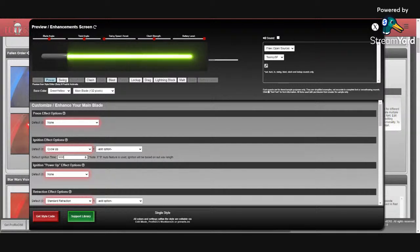But the other piece of the puzzle has always been fonts. So what I wanted to do was make it so that, again, this is going to be sample, preview type stuff. We're not going to put full fonts obviously in the library. But what I did as a starting point is I put the open source ones, so the free ones.